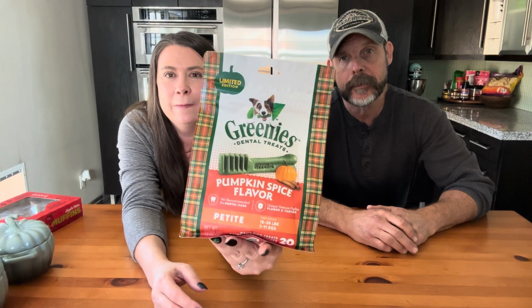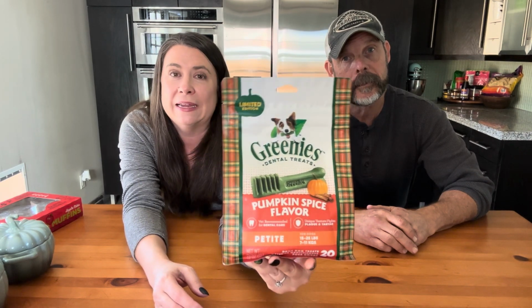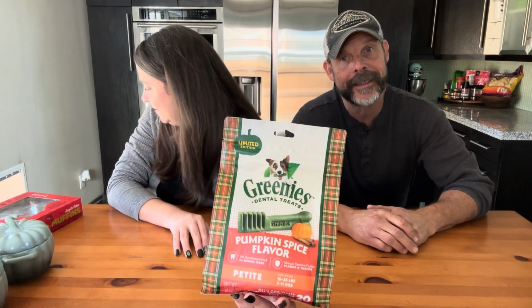And two, I think I found these on Amazon. These are the pumpkin spice flavor Greenies. Oh, I've already got one dog over here, Mr. Willie. Our dogs get a Greenie every day for their teeth. We normally give them a little tiny Greenie just in the evening, so we'll probably give this to them this evening. It's a little early for dessert. Yes, it is. So these are the petite ones.